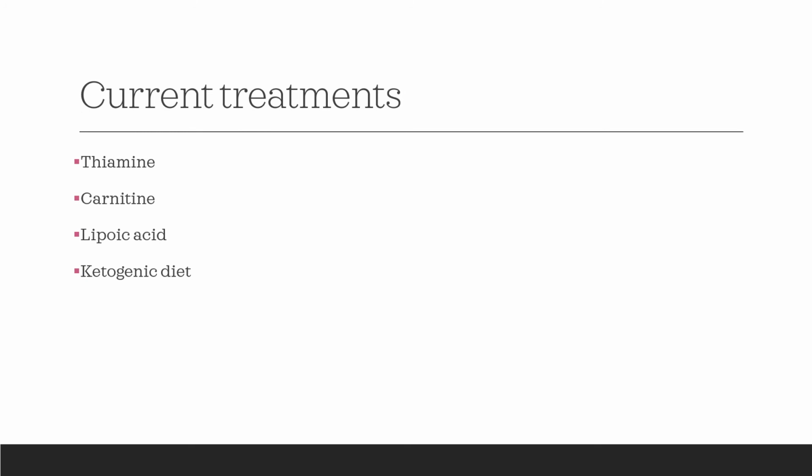The standard treatment of pyruvate dehydrogenase complex deficiency is to administer thiamine, carnitine, and lipoic acid to these patients. Thiamine, which is vitamin B1, is usually given in a high dose in these patients, more than 400 milligrams per day, which is more than the usual dose.